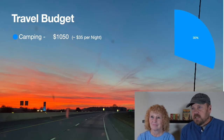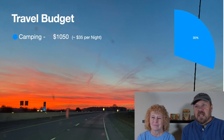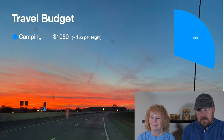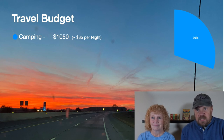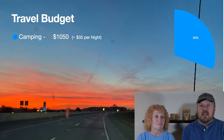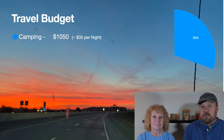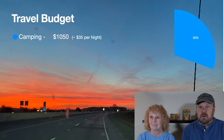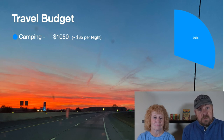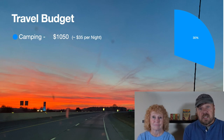The first category of the budget is camping, and we decided to budget an average of $35 per night. That doesn't mean every night's going to cost us $35. We know some nights will cost more, but the idea is that we would try to find campgrounds around $35, and if we had to go to a campground more expensive than $35, we would try to offset that maybe by boondocking or something.